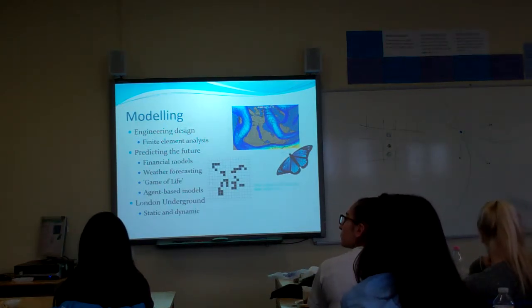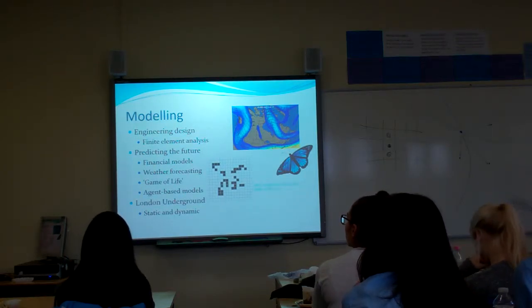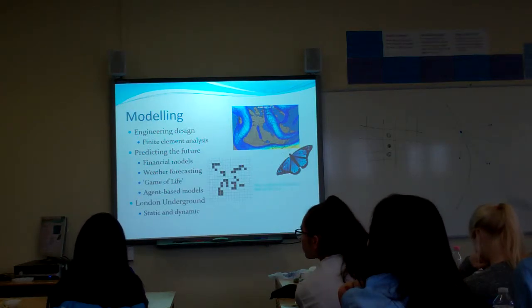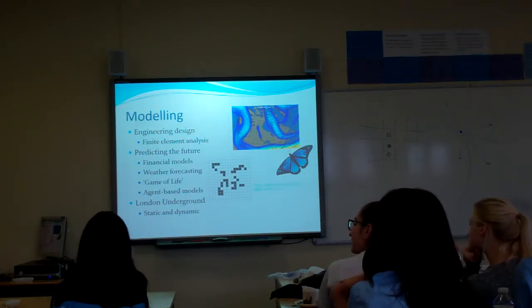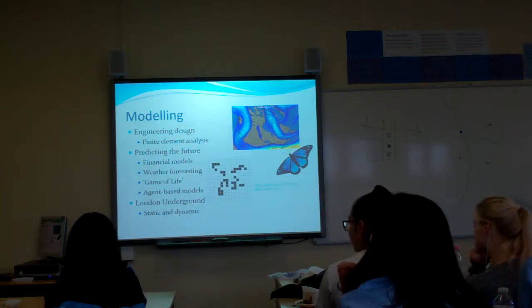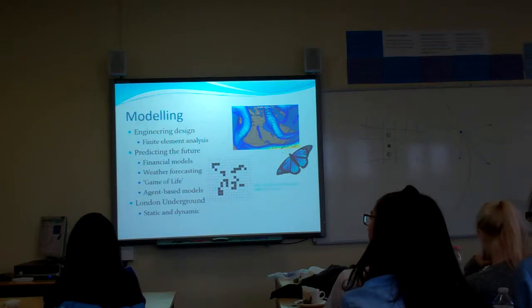Their dynamic model is something called agent-based modelling, which is where each person in this case has a set of rules and makes decisions about where they're going to go next based on rules like not bumping into other people or taking the quickest but also the least crowded route through the station.